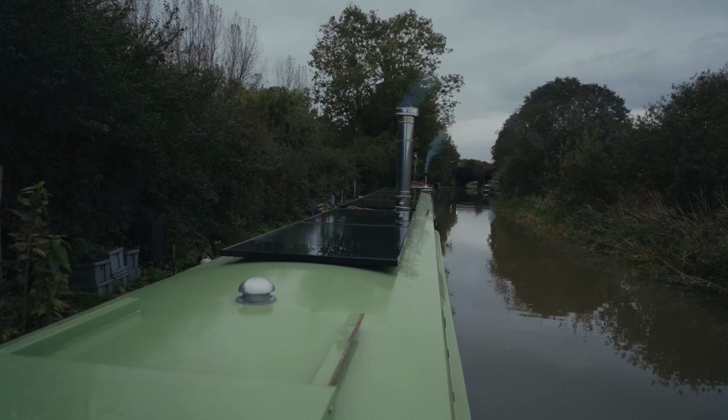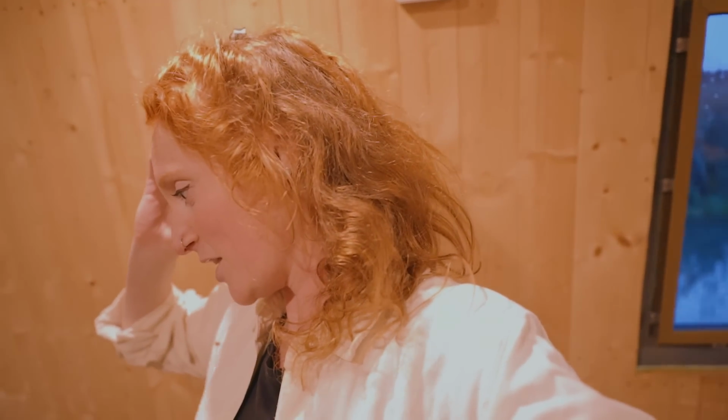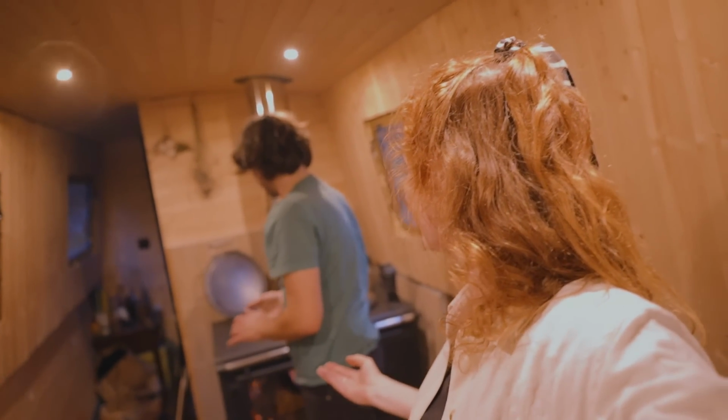It's got very dark in here. It's not as dark outside as it is inside, but you can barely see me, so let's put the lights on. For our first dinner on the fire, I think we're going to go for pie. Pie? Yeah.